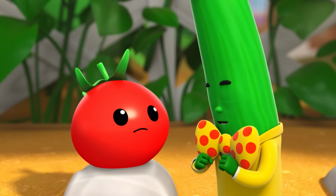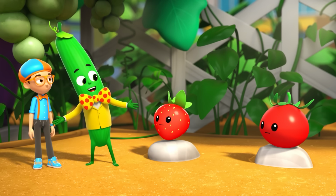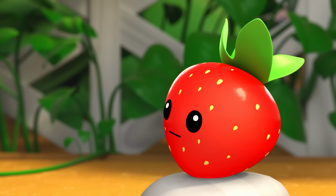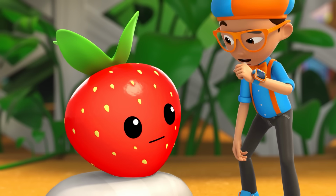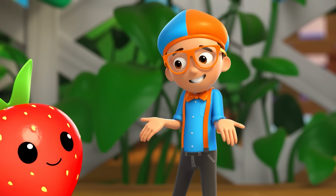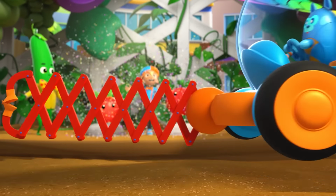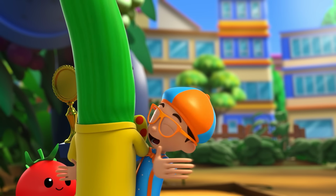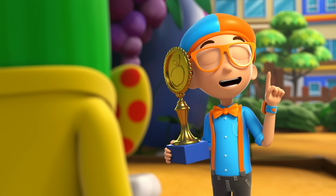Tomato is a fruit. Now, your final question, Blippi. Can you tell me if this strawberry is a fruit or vegetable? Strawberry is a fruit. Yes, strawberry is a fruit. And you got 2 correct answers, which means this trophy is all yours. Thanks, Mr. Slim. And I also have the answer to my question.